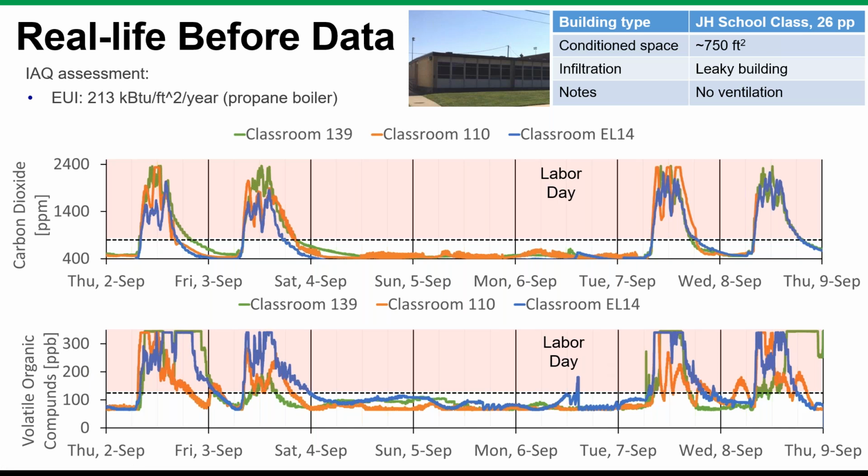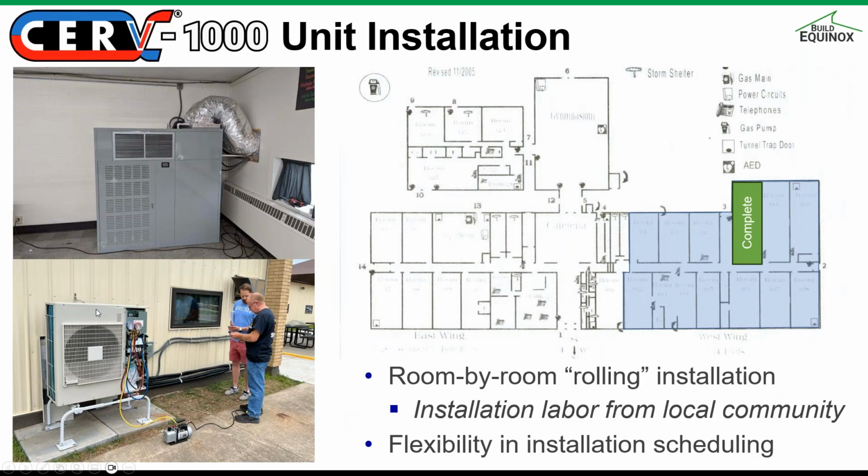We want to lower all these chemicals, those gases as well. So we install one unit in one of the classrooms. Right now we are working on 12 classrooms. We want to cover this wing of the school. We have a project to install the CER 1000 units in all of them. We already completed one.